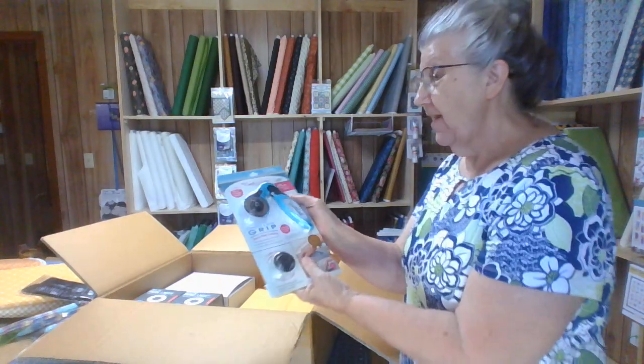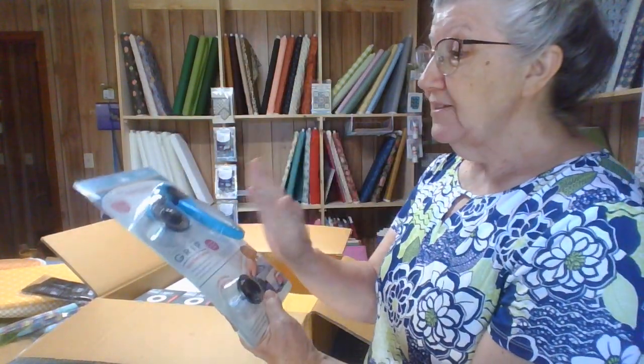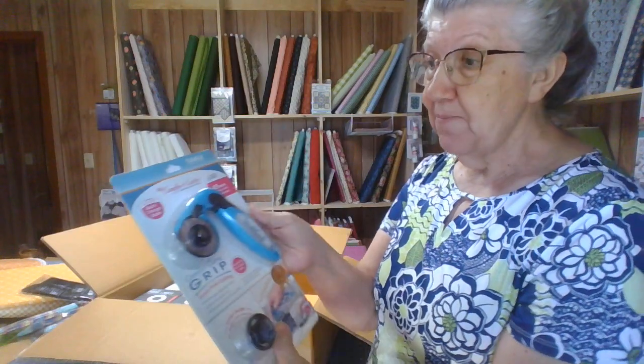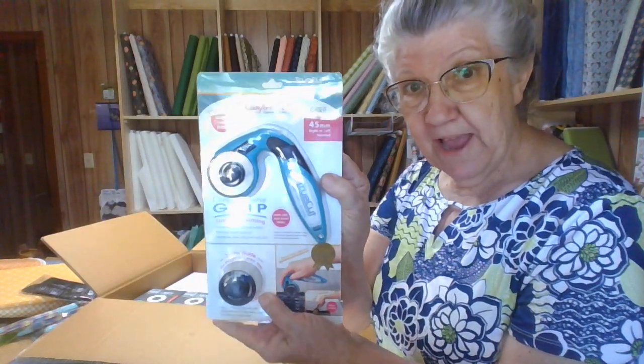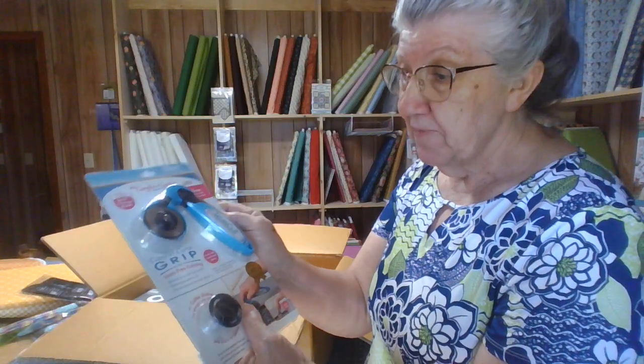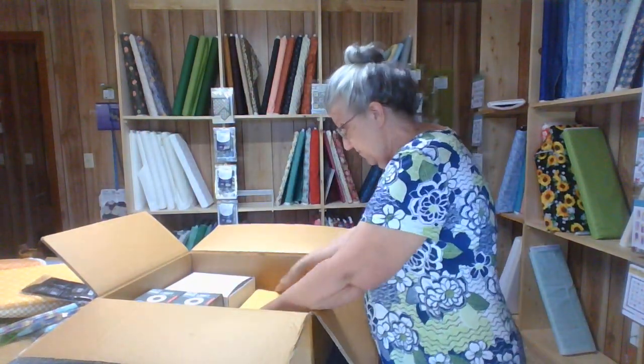Oh, and I've got a Comfort Grip rotary cutter. My sister has one like this, and it's pretty handy to use. It works pretty good for some of you that might be having trouble cutting. So I've got that. The clips.